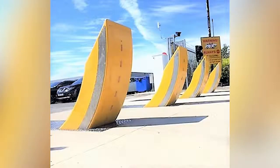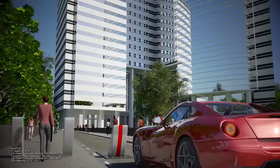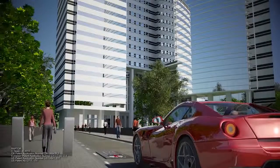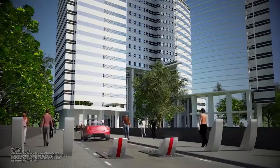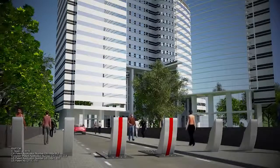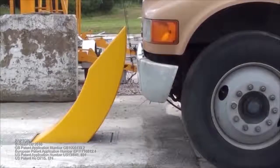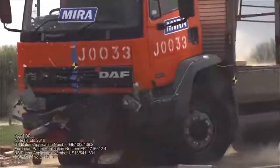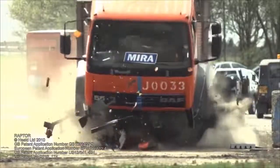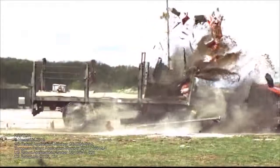Requiring an excavation depth of only 500 millimeters, the HT1 Raptor's unique extending and retracting motion and its modernistic shard-like shape can be nicely integrated into the architectural design of practically any building complex. Whether deployed as a single unit or configured in multiples as part of a security perimeter array, the Raptor has passed the PAS-68 and ASTM crash test certifications with flying colors. That's great for its users, but for intruders, not so much.